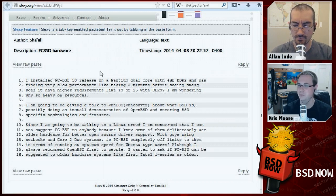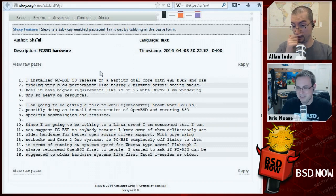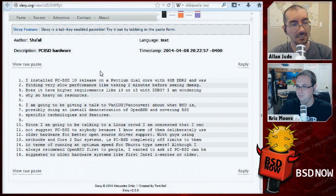Wow, that is pretty slow. So he's asking if it has higher requirements, like an i3 or i5 with DDR3. Well, when he says it's going that long before he sees dmesg, or typing in dmesg, that's a little unclear. If it's pausing for a long time before that, it suggests something else going strange. Yeah, and it says PCBSD, so is this after GRUB? It just sits there for a while, or what?